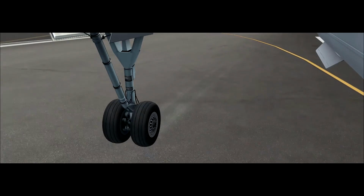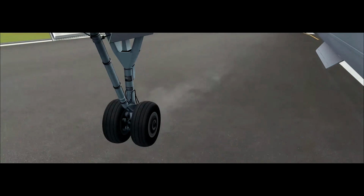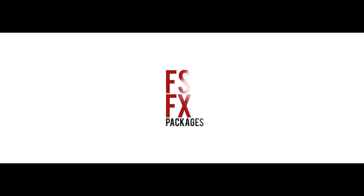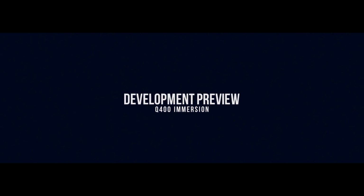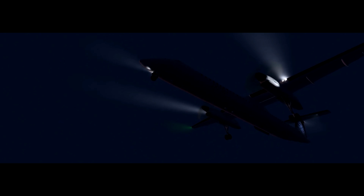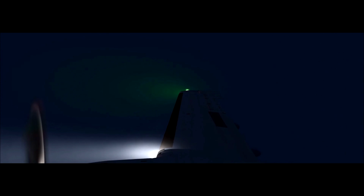Also, not related but kinda, trike immersion. Now, this was the ultimate April Fools. FSFX Packages at the beginning of April said they were releasing a trike immersion package that would add all these wonderful vapor-based effects to the default trike in FSX, and we all went, ha ha ha, good one. The joke's on us. It's a real product. Trike Immersion is actually available right now. It's completely free. You just need to go over to the website and download it, and then you can get all these wonderful vapor effects on the default FSX or Prepared trike.